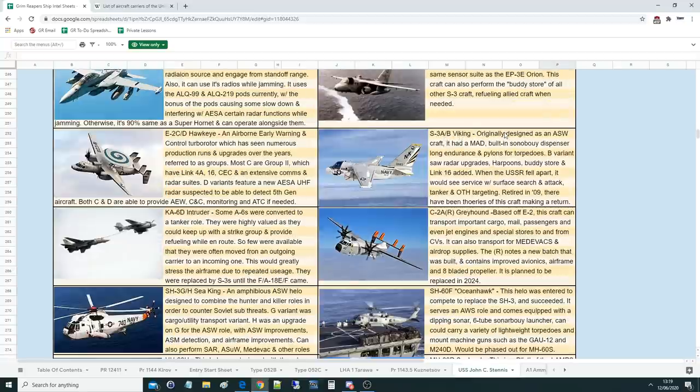S-3A/B Viking, originally designed for anti-submarine and anti-surface warfare. For anti-submarine warfare, it had a built-in MAD, a sonar buoy dispenser, long endurance and pylons for torpedoes. The B variant saw radar upgrades, with Harpoons, buddy store and Link 16 added. When the USSR fell apart, it would see service with surface search and attack, tanker and over-the-horizon targeting. Retired in 2009, there have been theories of this craft making a return.